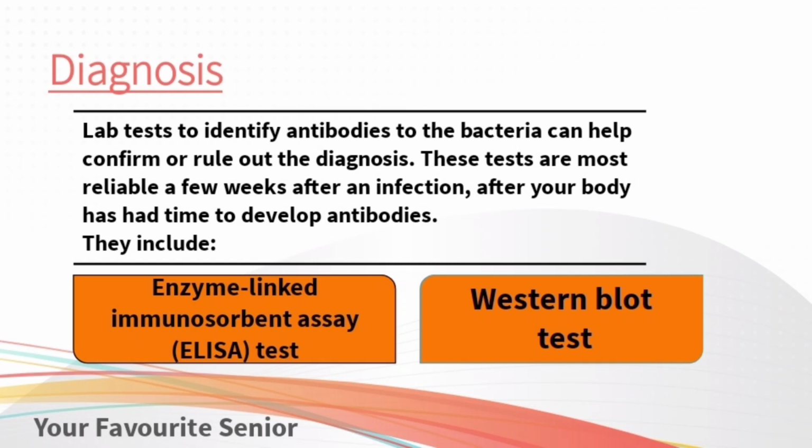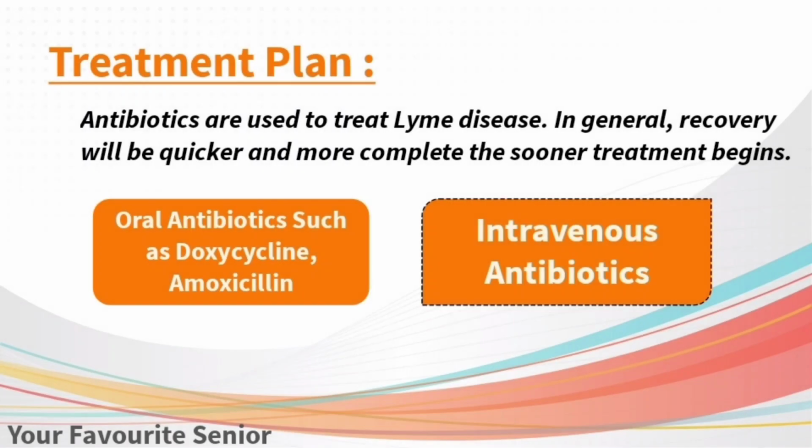But the rash is distinctive enough to make the diagnosis without further testing in people who live in areas infested with ticks that transmit Lyme disease. Western blot test. If the ELISA test is positive, this test is usually done to confirm the diagnosis. In this two-step approach, the Western blot detects antibodies to several proteins of B. burgdorferi.